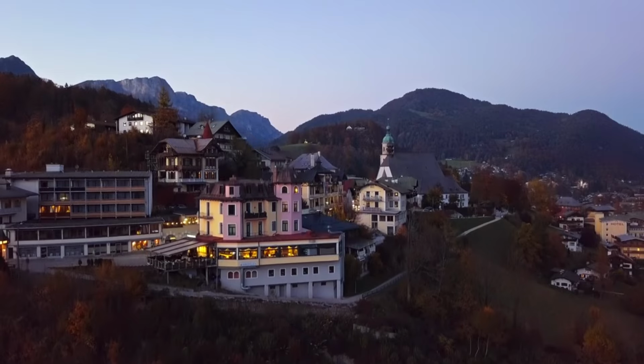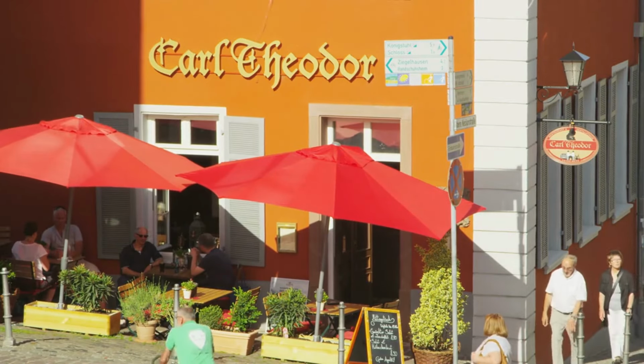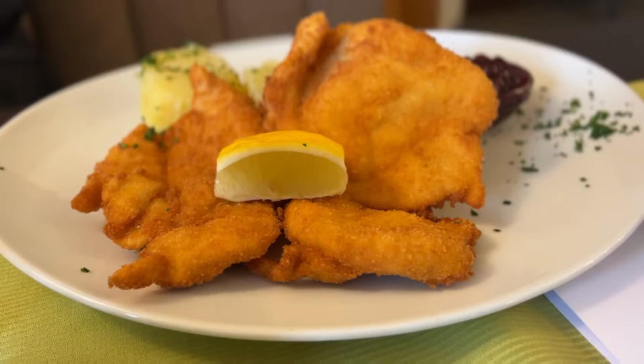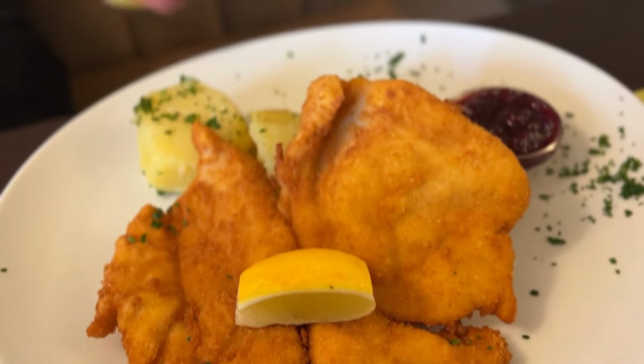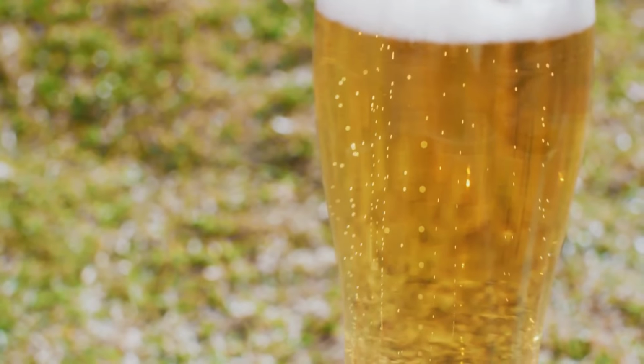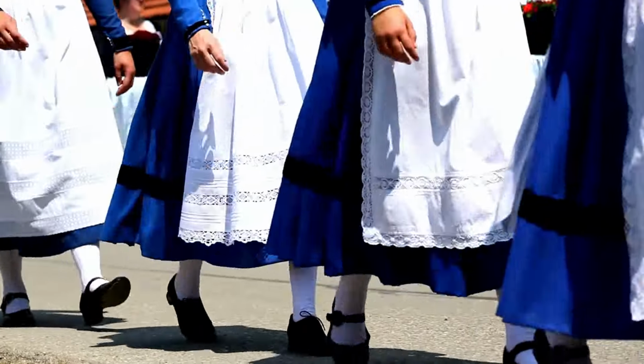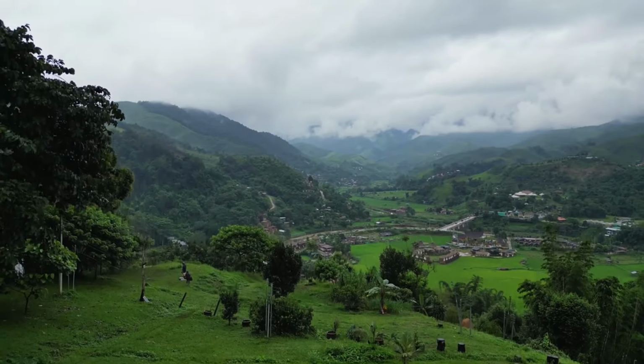As you continue to explore, you'll discover cozy cafes and traditional inns where you can sample authentic Bavarian cuisine. Picture yourself savoring a hearty meal of schnitzel and sauerkraut, washed down with a refreshing glass of locally brewed beer. The friendly locals, dressed in traditional dirndls and lederhosen, add to the town's welcoming charm.